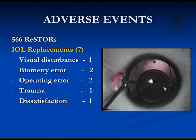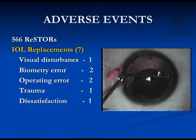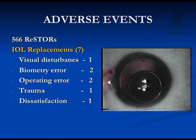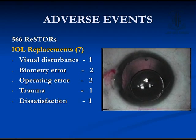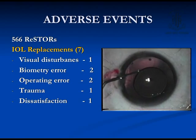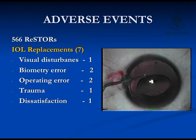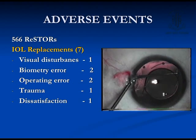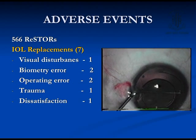So there are a lot of adverse events. When we looked into the IOL replacement, it was done in 7 patients out of the 566, but only 1 was because of the visual disturbance. The other 2 were because of biometry error, 2 because of operating error, 1 because of trauma, and 1 was dissatisfaction of the patient. So because of the visual disturbance, it was only 1.